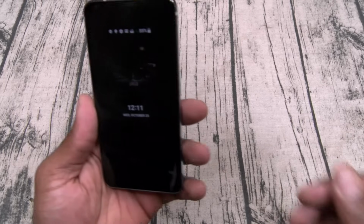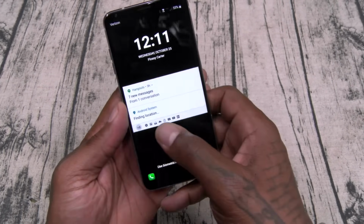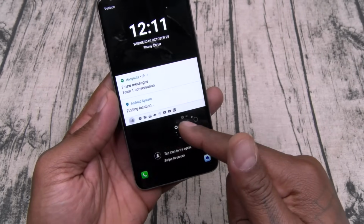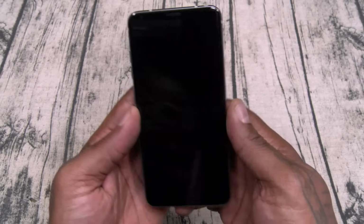Next, the processor. Now you got the latest and greatest. You got the Snapdragon 835. Of course, now when I look at the phone, of course it's not working. This is a perfect opportunity to show you the knock code. Matter of fact, this is the sodas screen, just in case anybody's going to want to know. We'll talk about that in a second.